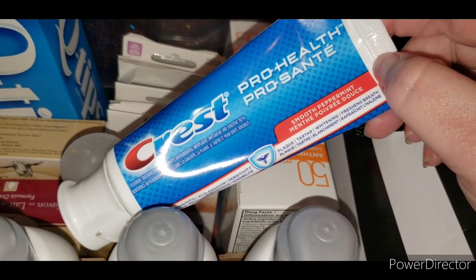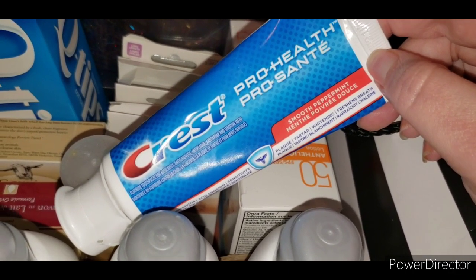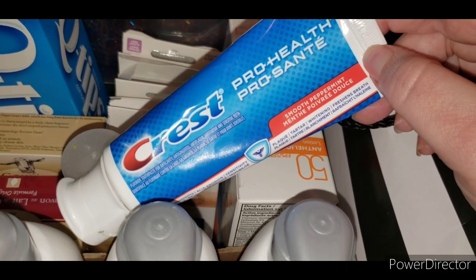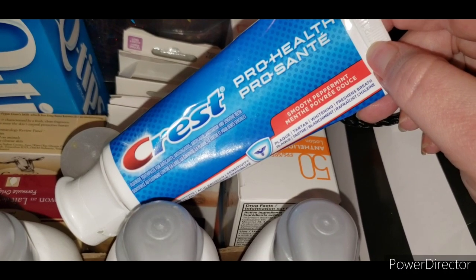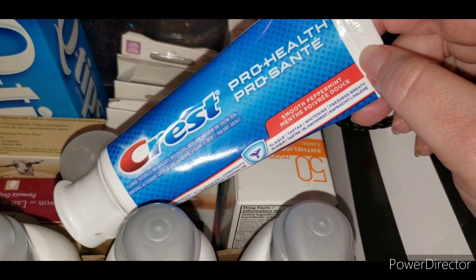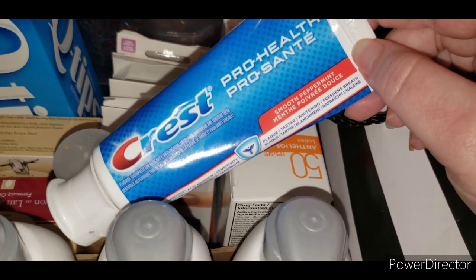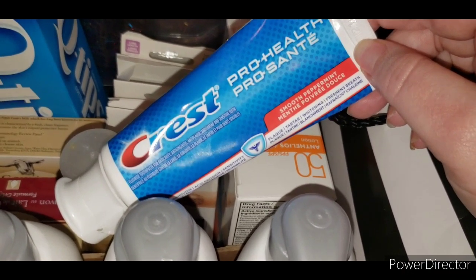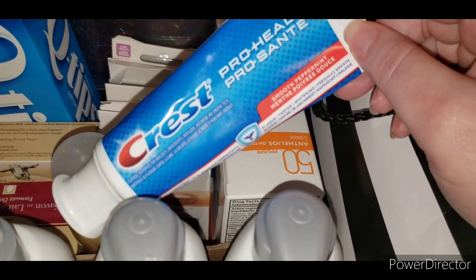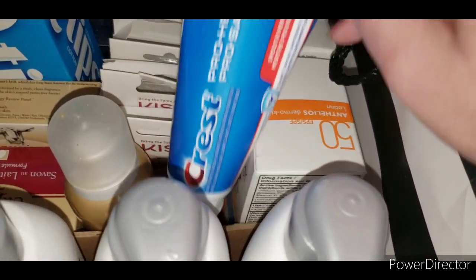So I haven't noticed anything, but I know people who are darker skinned who've tried this, and it works. They usually get a discoloration of the skin that goes away, usually within about a couple of weeks, and your skin goes back to normal color. But it's just something to keep in mind because it could make you self-conscious.